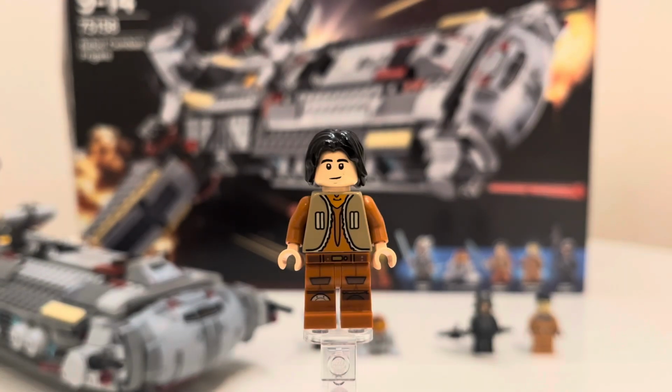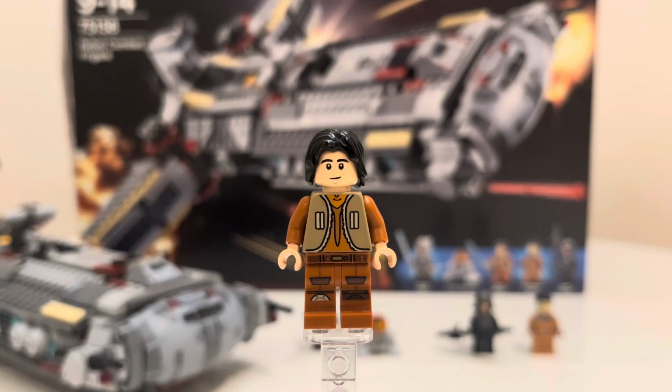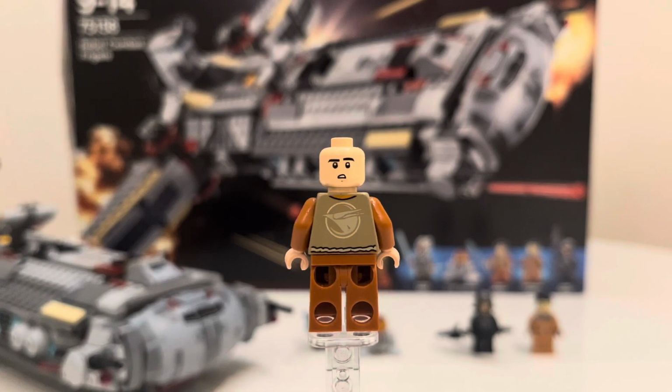Next we have Ezra Bridger, who also comes with his custom lightsaber, which he actually made himself. But nonetheless, this figure is not very unique or special, because it's not very accurate to the show. I know the design for his torso and legs is really good, the face expression goes well, but the hairpiece is just really wrong. It should have been another color. Still, it is a really nice Ezra minifigure for the set, who also comes with a really nice back printing and a very unique face expression.